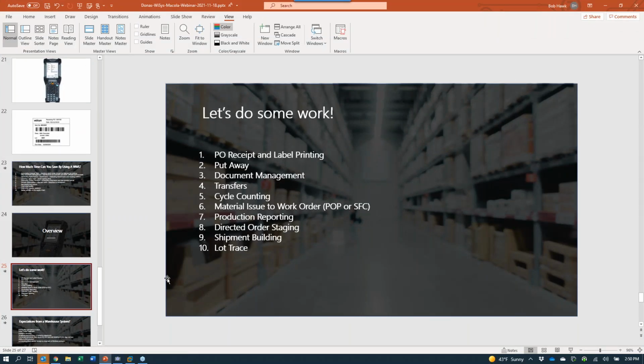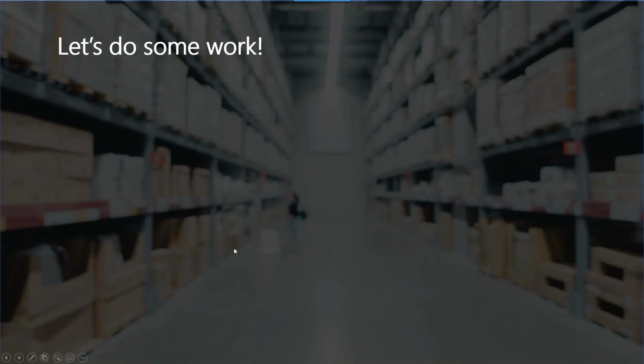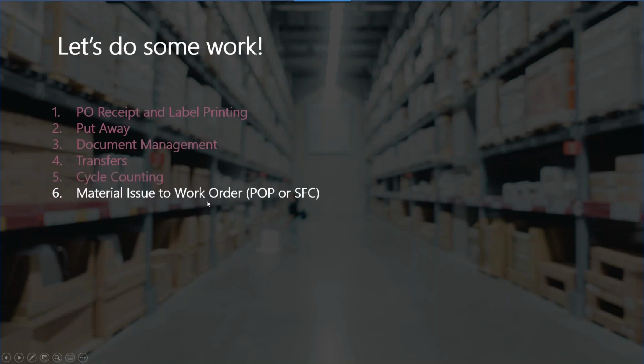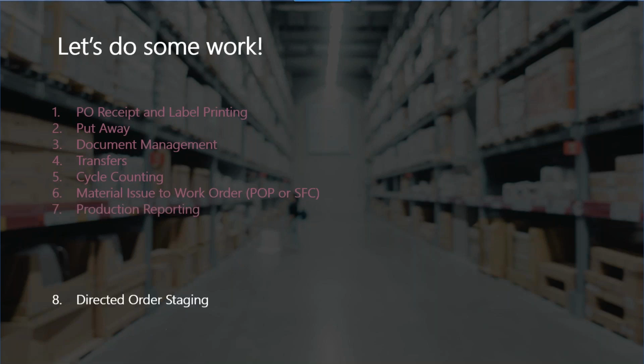Okay, in our outline, let's go to the outline for just a second. And I'm going to do a PO receipt. I'm going to do a put away transaction. I'm going to show you some documents that we're going to work on. And we're going to look at transfers, some cycle counting. I'm going to issue material to a work order. I'm going to actually do some production against a work order.